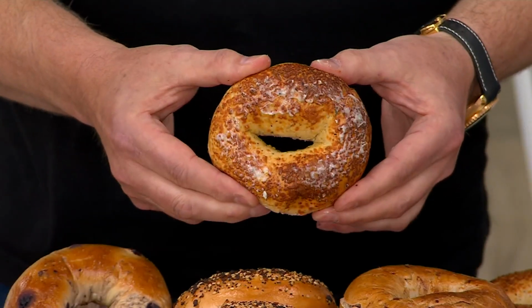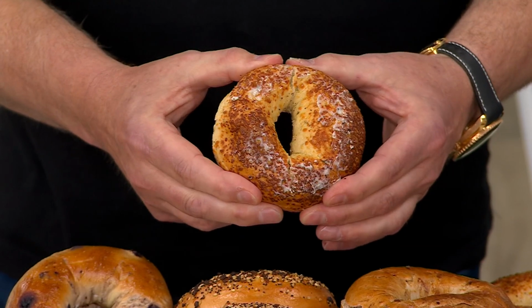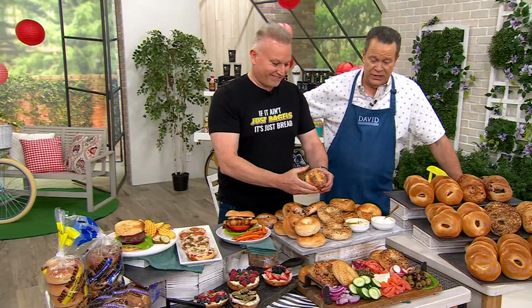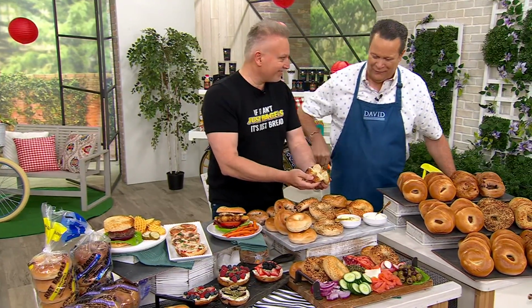Next item in our show today, and this is Just Bagels from the Bronx. You're loving these bagels. And they are made with no preservatives, so you're going to want to freeze these if you're not going to eat them all in one sitting. I would imagine most of us won't, so you want to freeze these up.